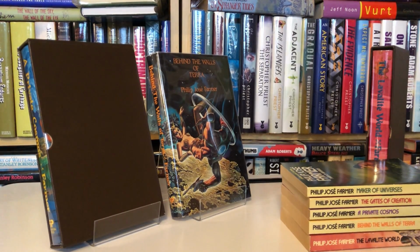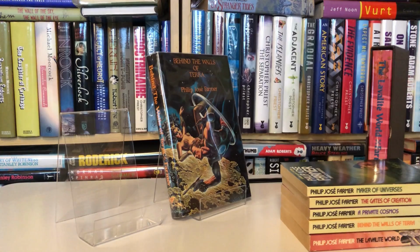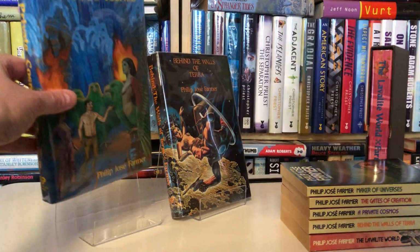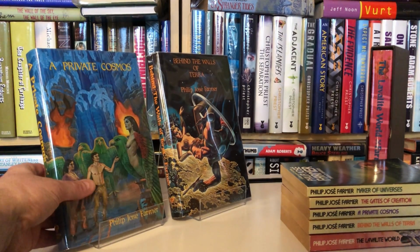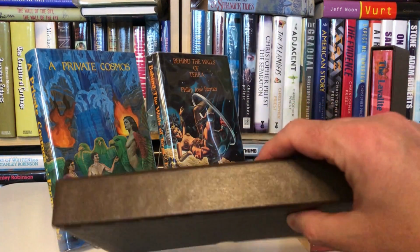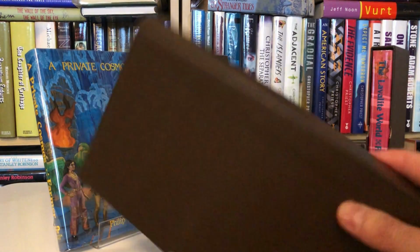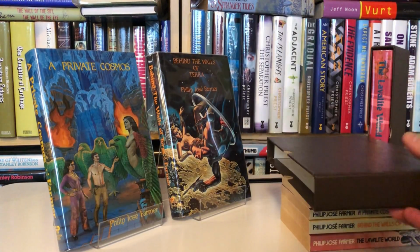And what you can see here is the limited edition of A Private Cosmos, and then the trade edition of the 4th book in the sequence, Behind the Walls of Terror. And if I were a true completist, I would go for getting all of them either in standard trade or in the slips, but I've just picked them up as they've come up. And there's Private Cosmos, there's the slipcase, similar sort of laminate to what you get on the books underneath. Very nice, very plain slipcase, but not bad.